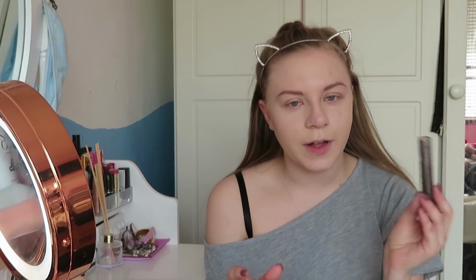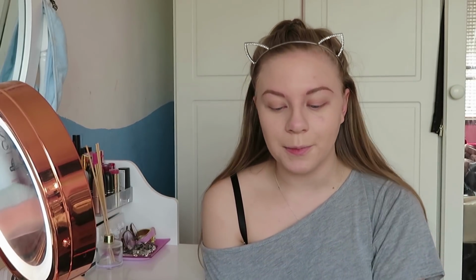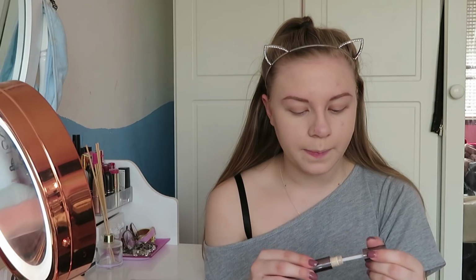In terms of shade, I got fair neutral. I don't really know, people say they've got pink undertones or yellow undertones, I don't really know what my undertone is. I don't know if it's pink, I don't know if it's yellow. So I just got fair neutral because my skin is pretty pale. Because this foundation is 0.5, that's the lightest shade you can get, so I got pretty much the lightest concealer shade you can get, which is fair neutral. And yeah, these retail for £20.